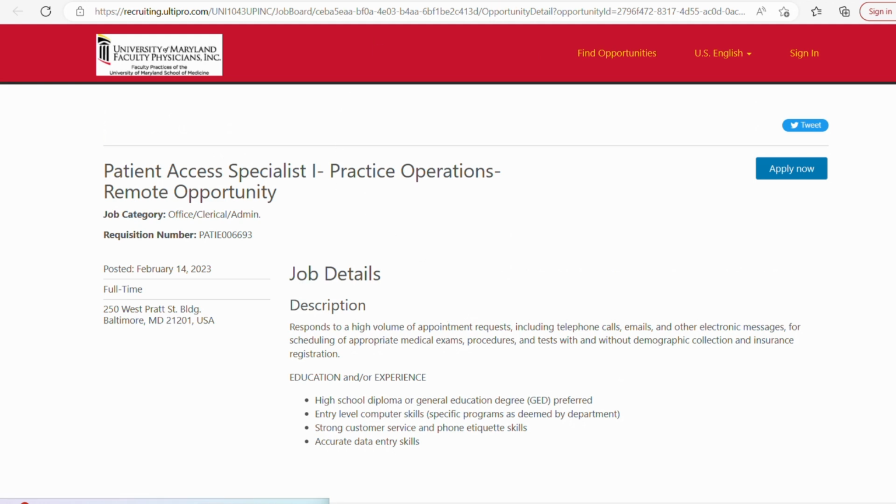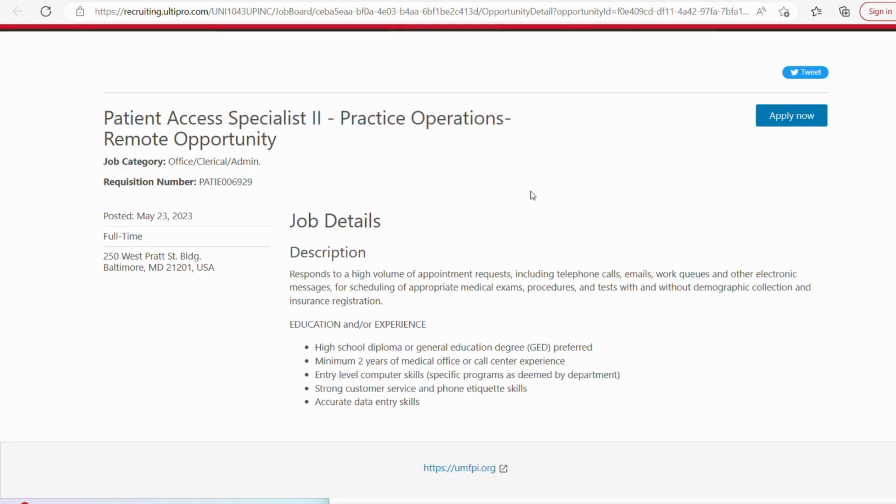So, with these two positions, they are open and accepting applications right now. And there is a level 1 and a level 2. Level 2 is a promotional opportunity to level 1. So level 1 and 2 are open at the moment and accepting applications.